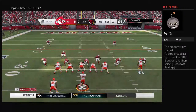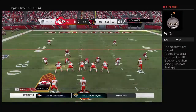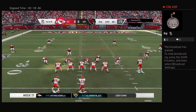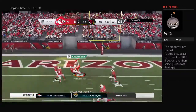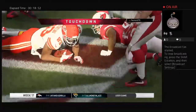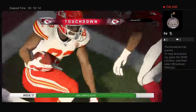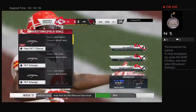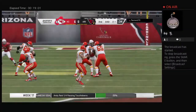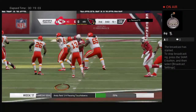So 1st and 10 now from the 30. They'll come out throwing here to start the drive. He's going to fire one, and that is caught. Touchdown, Kansas City. Marquez Valdez-Scantling, his 6th touchdown of the season, as his guys are first onto the scoreboard here this afternoon.